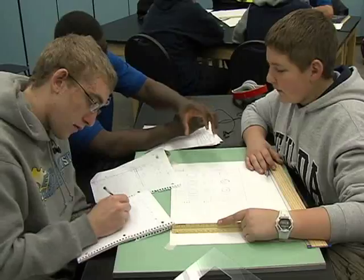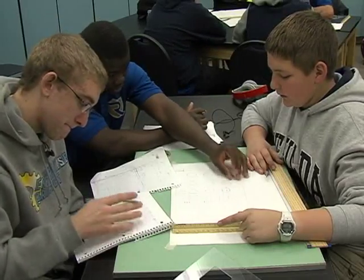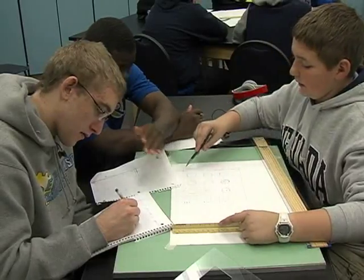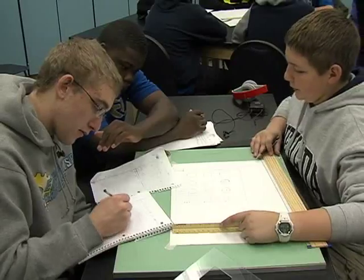Hey, hold up. So this is the CAD room. Yeah. This is going to be like the 3D printer room and stuff, right? And along this wall next to the door, that's where we're going to have all of our printers and the plotter and the 3D printer.